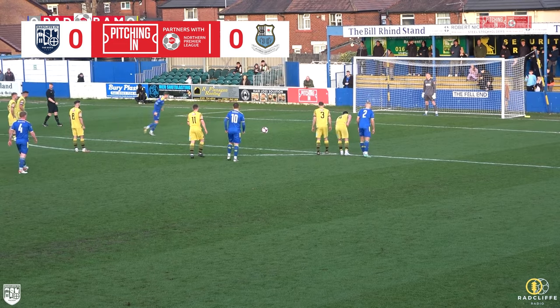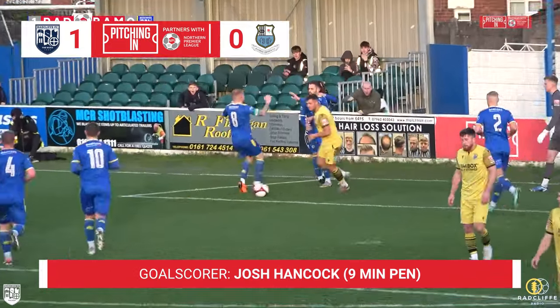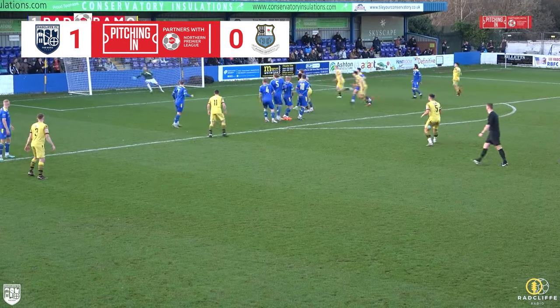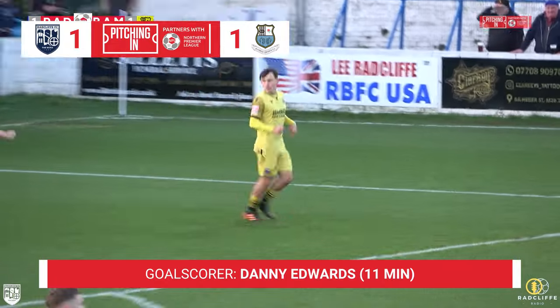Bamber Bridge plays as Hancock lines up to take this penalty, sends the keeper the wrong way, and finds the bottom right hand corner. And it's Radcliffe 1, Bamber Bridge 0. He's taken free kick. It looks like the skipper's taking it, and he's hit the post. And this is going to be a tapping in on the side, and it's in. Daniel Edwards with the equaliser.